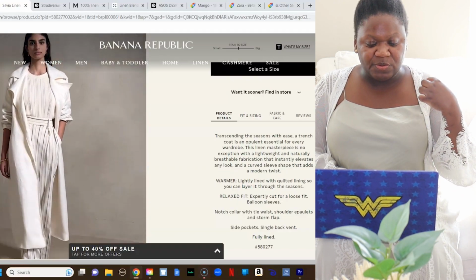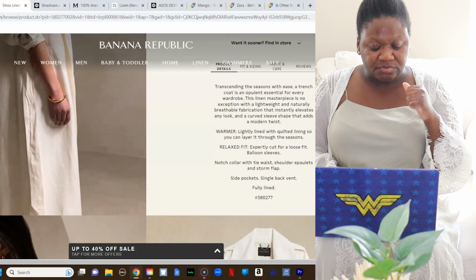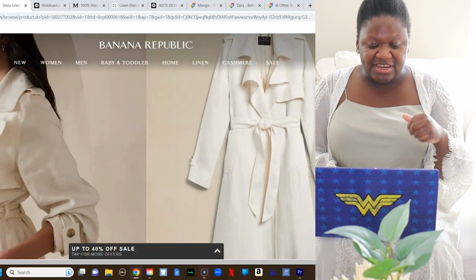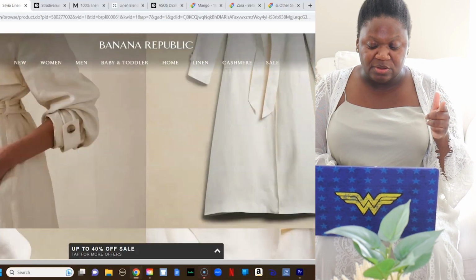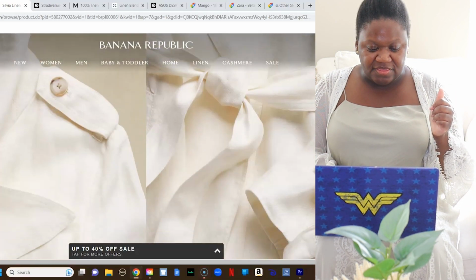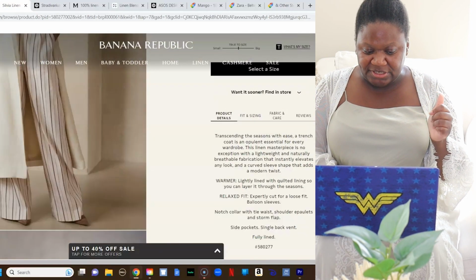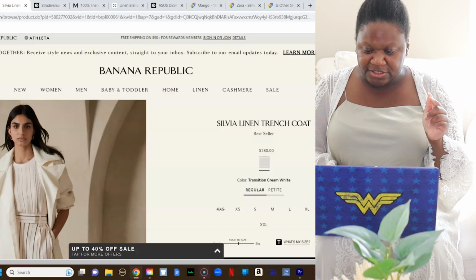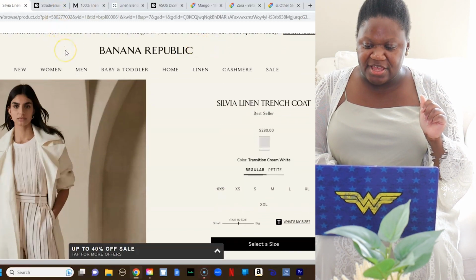So I love the way it looks. We have the nice lapels, nice collar, and it's a nice length because the Max Mara trench coat is a long length. This has buttons. It looks as if it might be double-breasted as well, like the Max Mara trench coat. So we're trying to get as similar to that as we can. So this is definitely a good option at $280.